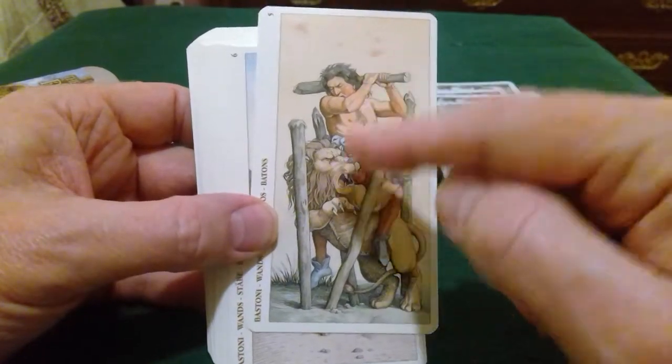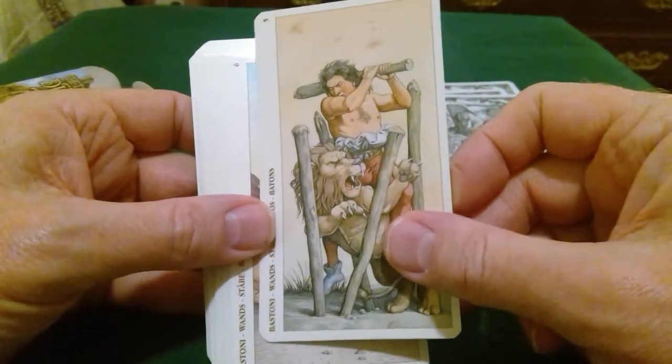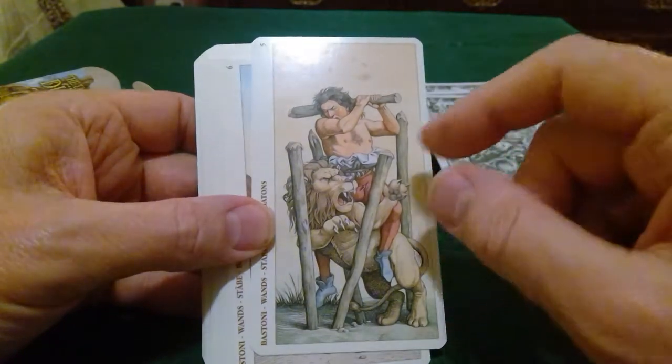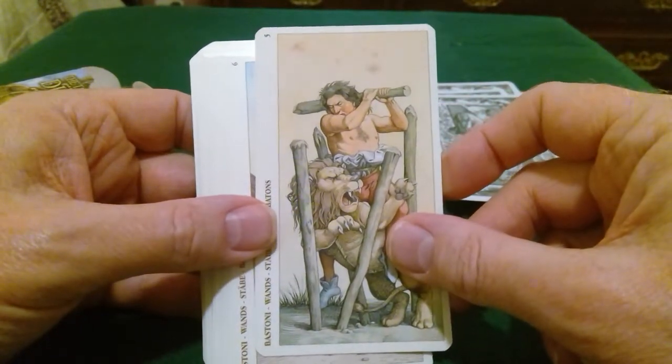This is struggle. See, I don't like that. I guess I'll just go on, because this is an older deck. If this was a new deck, there's no excuse for that. But this is about struggle and competition.